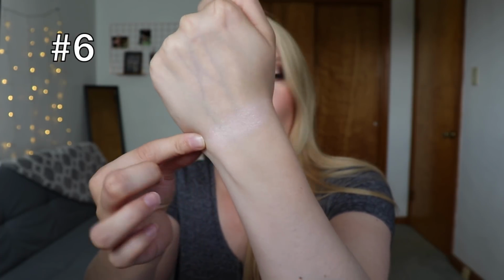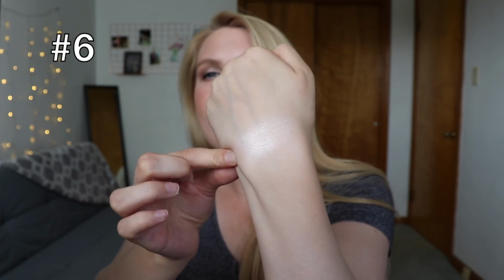I love this highlighter. Whenever I do want a pinky highlight that isn't too pink, I definitely reach for this one a lot. I love the formula. I also love how small and compact it is, and I just don't hear people talking about these highlighters anymore, but they're still really awesome.